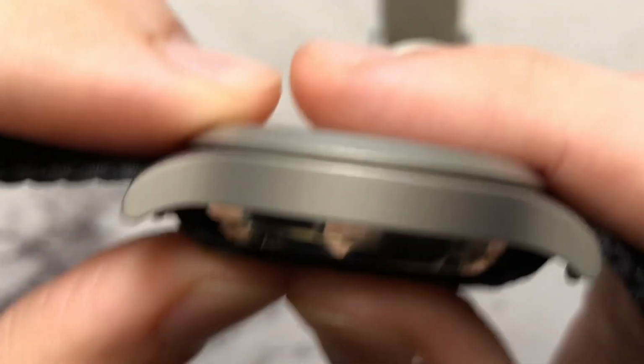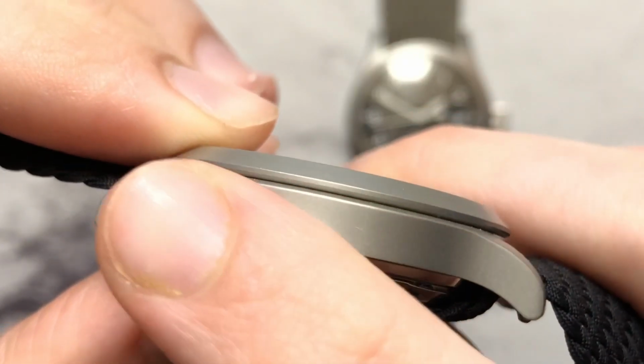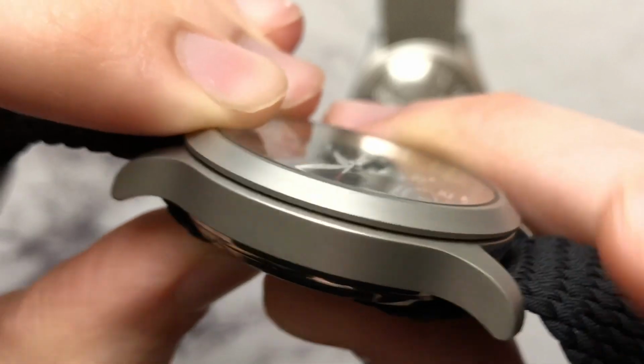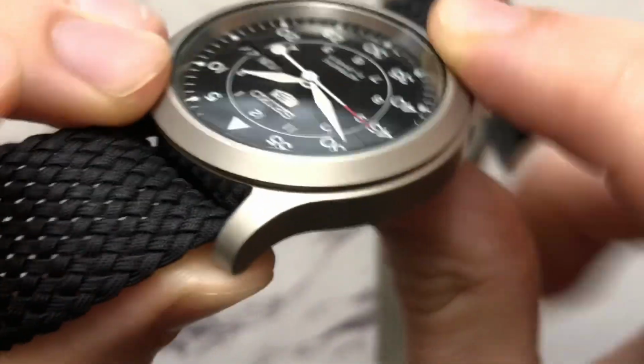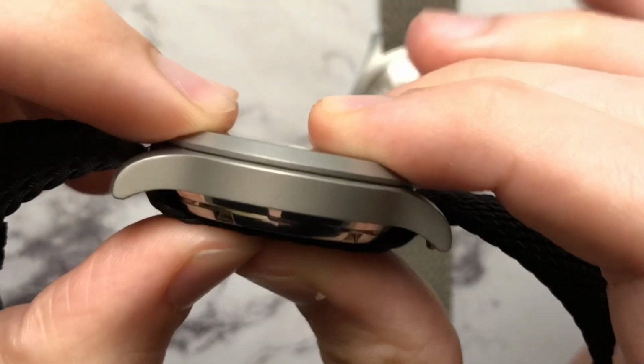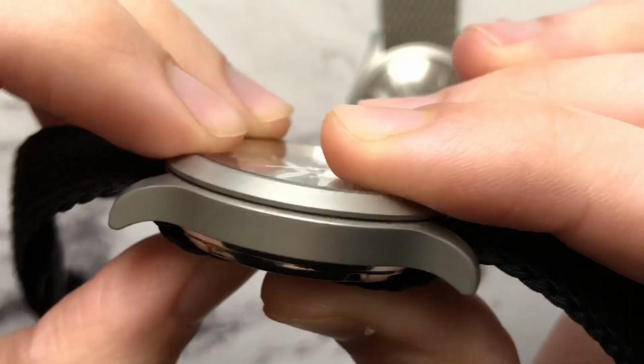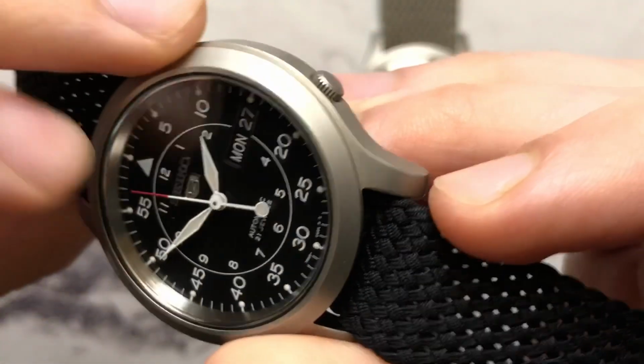If we look at the Seiko, we also have a similar kind of coating. It's less fine. It's not as apparent, I would say. Like, holding them both in hand, you can tell inherently that the Hamilton is a little higher quality. But this one looks good. It's even. It's uniform. There's not a bunch of imperfections in it.